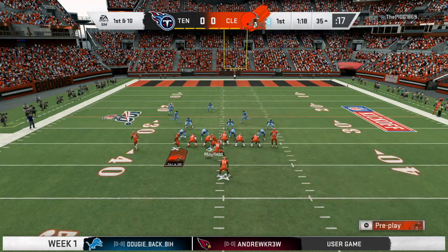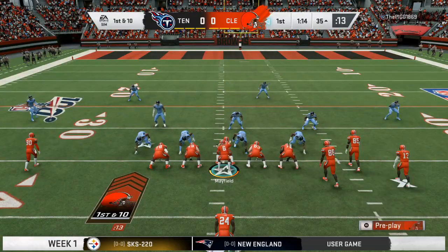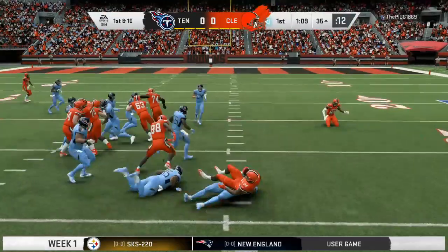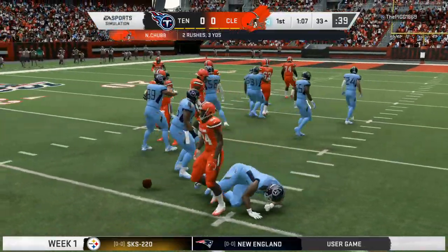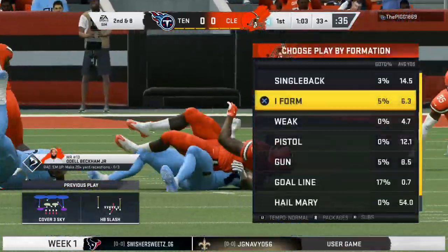Mayfield hands it off to Chubb. And a short gain down to about the 33. 2 yards on the pickup there. It'll be 2nd and 8.